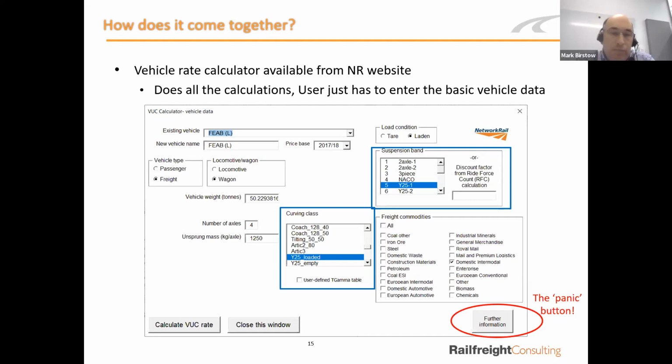It's populated with all the existing vehicles, so you can choose a vehicle from the list, or you can enter the details for a new vehicle. There are a number of boxes in the middle of the screen where you input the vehicle weight, the number of axles and the unsprung mass. There's a drop-down box where you can choose the girthing class, which is basically what the primary suspension is and how well it steers. Again, you have the option to use a vehicle dynamic simulation to assess the steering capabilities, and if you click the box that says user defined T gamma, you can input the results from a VAMPIRE simulation and get a more accurate calculation.